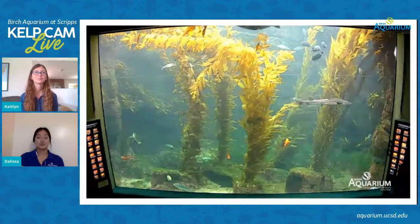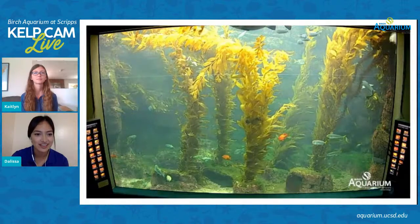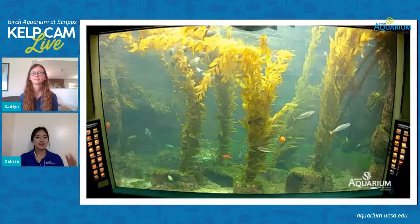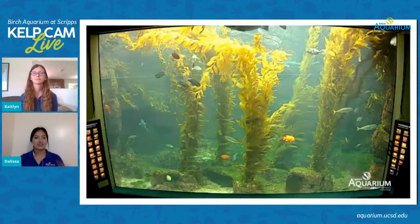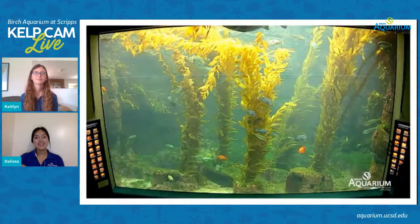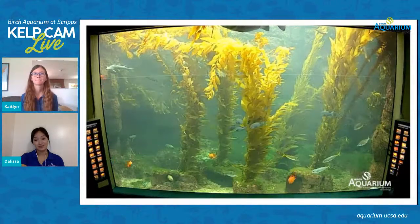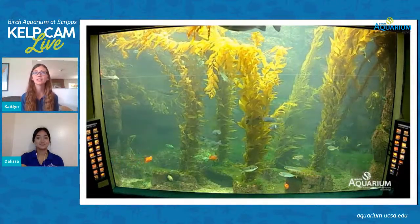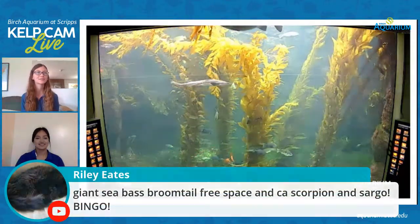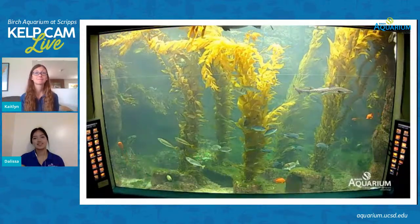This tank is huge. Right now, Kaitlyn and I were noticing that there's that line you can see a little bit below the top of the tank. Basically that was an extension to how much space we needed in this exhibit. So this exhibit holds 70,000 gallons of water. That's like 900 bathtubs. And it looks like Riley got a bingo. Congratulations, Riley. And also Riley, good guess on how many gallons you thought there was. Times 7 and it would be spot on.